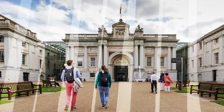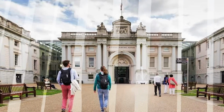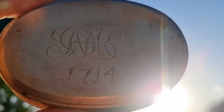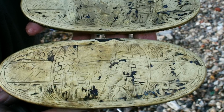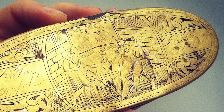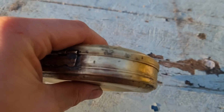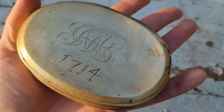Sadly, none of the records that I can access online go back that far. So I plan to take this to the National Maritime Museum in Greenwich as well as the Museum of London and ask if they have any records of a Bright in the Navy in 1714. Now I thought this was a Dutch tobacco tin because very often they are. The one I found in 2014 came from the Netherlands with its beautiful engraved tavern scene and Dutch writing. Now that was an amazing find, but this one has the date and most likely the surname of the person who owned it. And I believe Bright is an English name.